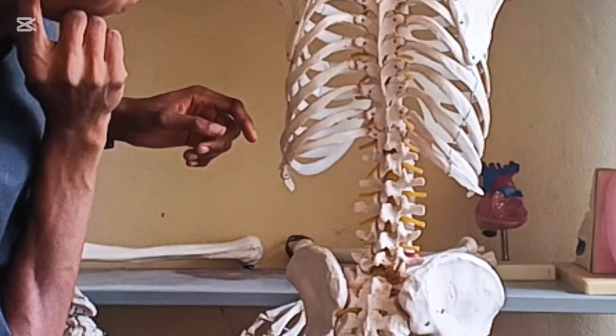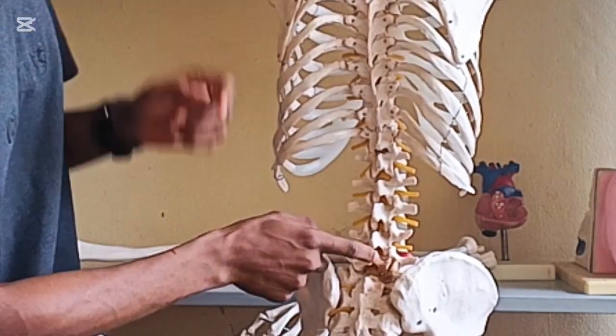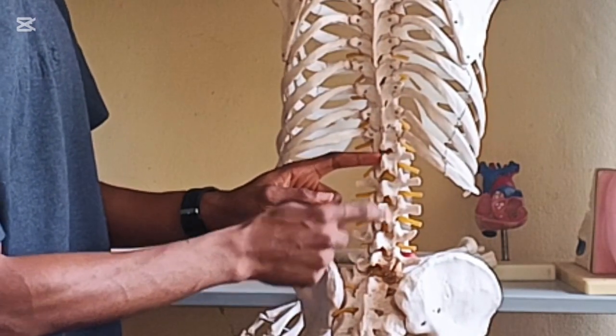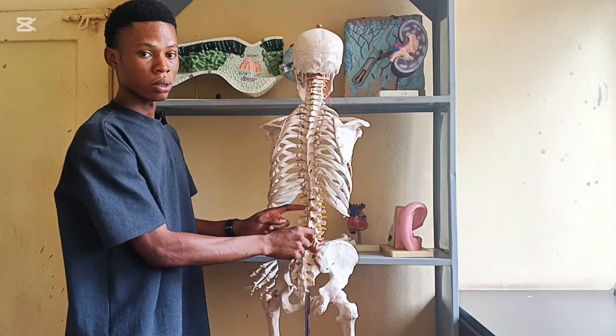Where did our thoracic vertebra end? Here, right? So if you count 1, 2, 3, 4, 5. You see, this one remaining here, this 1, 2, 3, 4, 5 is the lumbar vertebra, making up these 5 bones. This is your lumbar vertebra.